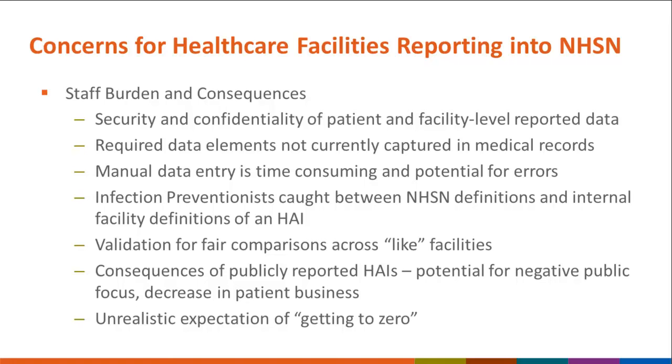There was a concern about validation. So if I'm a hospital that's looking for everything and being honest and putting everything in, but there's another hospital that doesn't really look as deeply, so maybe they don't find as much, then they look better than me. And that's not fair, because we're doing our job and we look worse. So then validation had to come in, and there was an extra level that had to be put on to make sure that hospitals were reporting and everything was fair and could be compared.